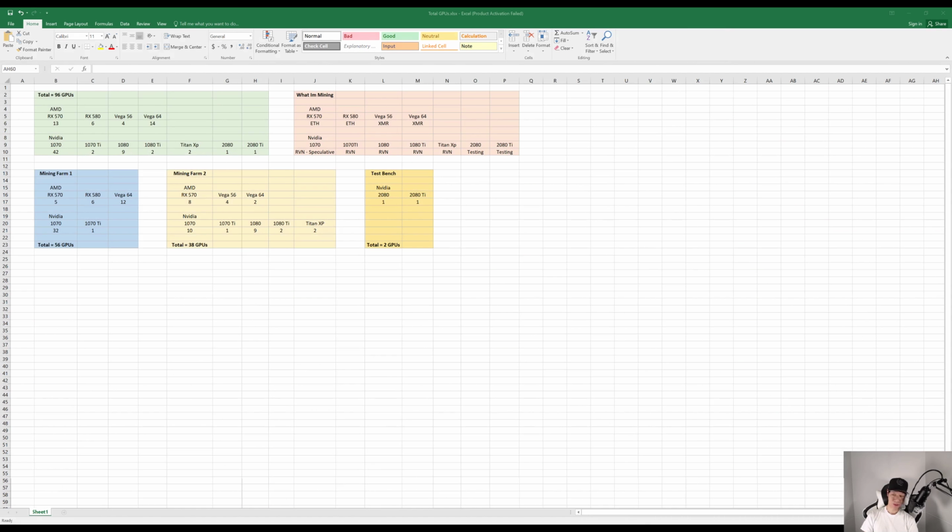Okay, so now if you did want to check out my GPU count, I have a total of 96 GPUs. I have two mining farms. Now my RX 570 and 580s are still mining Ethereum. My Vegas are mining XMR, and all my Nvidia cards are mining Ravencoin. But I do have one rig that's speculative mining, and my 2080 and my 2080 Ti's are still on my test benches.